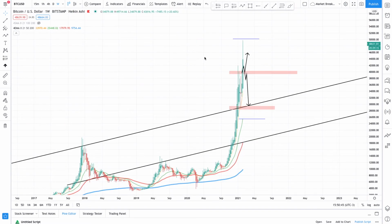And last but not least, I wanted to cover Bitcoin, as I've been over the past couple of weeks, just because we are in a massive bull market, and I do believe that there is a once in a lifetime opportunity to make some quick gains in this cryptocurrency if you play it smart.